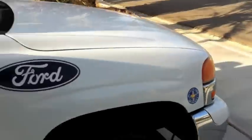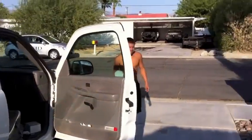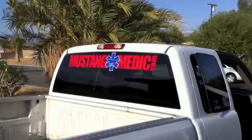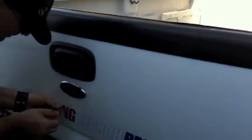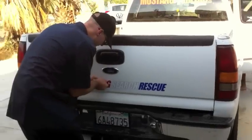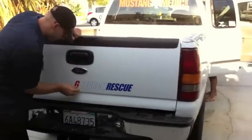Could have put a 09 on the doors and on the side. Yeah, there's Ricky again, shirtless in Palm Springs. Always a dangerous thing. And we will show you the install of the new, larger lettering on the back. Just keeping you guys apprised of what we're doing.